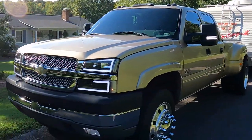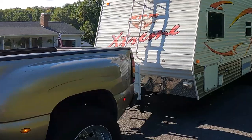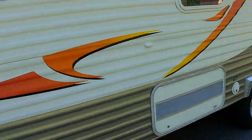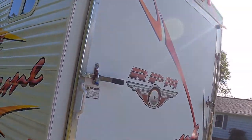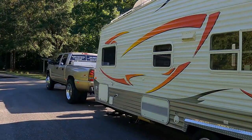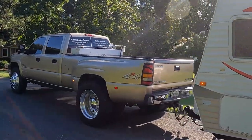All right, we're about to roll out of Kernersville. Got everything hooked up. Good old Duramax. It is a 23-foot toy hauler. Never seen one this small before, honestly. Nice looking camper though. Did a pre-check, all tires are full, lights work, so ready to roll back home to good old Christiansburg, Virginia.